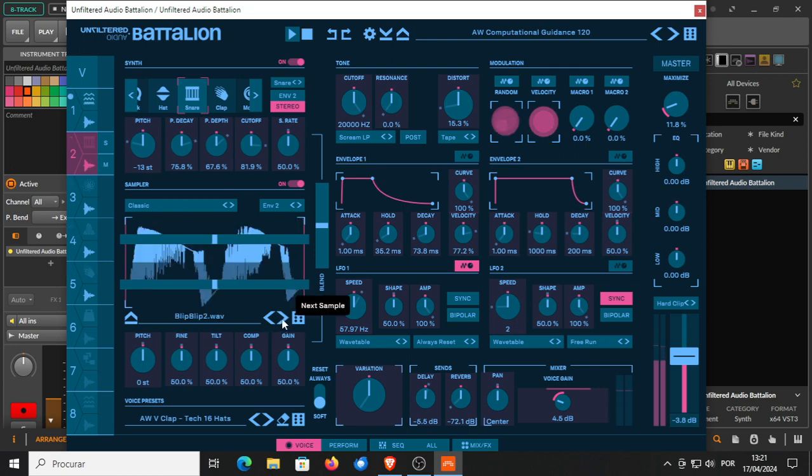Really crazy workstation. This is a workstation, guys. This is much more than just a drum machine. This is almost a complete workstation. This is a drum, a synthesizer, a sampler, and a sequencer, and effects rack in one. So this by itself is already standalone. You could do really a lot with this.